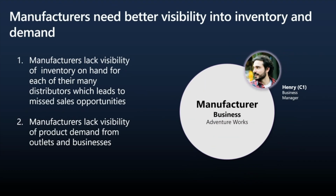So for manufacturers using this indirect selling model, they lack visibility of the inventory of their distributors, and because of that, sometimes there can be missed sales opportunities. If a manufacturer knew that there is a demand or a new product that is selling well, and they want to make sure that their distributors are stocked well, it's a manual action. But if the manufacturers can easily see the inventory of their distributors, they can proactively take actions to make sure that all the distributors are adequately stocked. And sometimes the manufacturers also lack visibility of the demand at the local level. They have an idea about the demand in a broader region, but they lack visibility at a granular level, because they don't have visibility of orders coming from the businesses and the outlets.